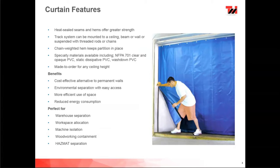And we have a track system. We're one of the largest stocking manufacturers of the track system in the United States. We have thousands of parts in stock ready to ship every day. Our track system is quite the universal design. It could be mounted to a ceiling, beam, wall, suspended by chains or by threaded rods.